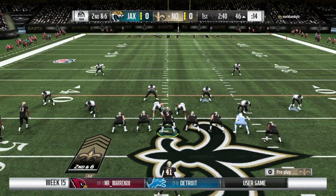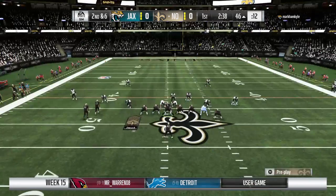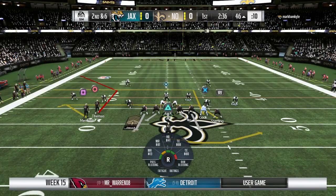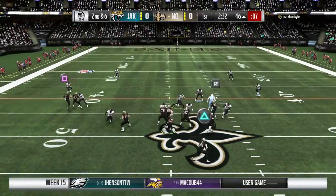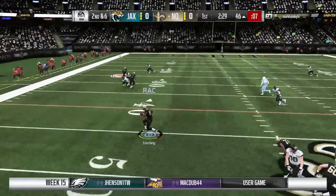Got a player in a wrong kind of color uniform right now on my team. Like an old Oilers uniform looking.